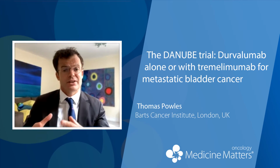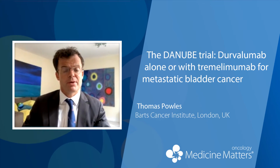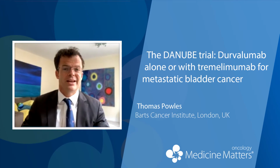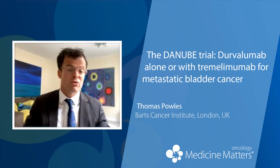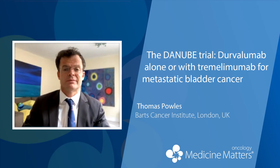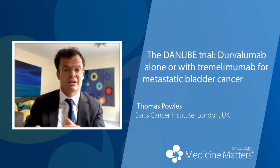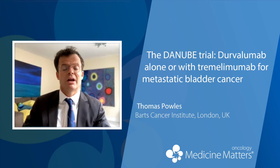When we looked at the safety profile, we could see that 60% of patients on the chemotherapy arm had grade 3 or 4 adverse events, but this dropped to about 15% in the durvalumab alone arm and 28% in the durvalumab plus tremelimumab arm, showing immune therapy overall being better tolerated than chemotherapy. Nevertheless, the summary of the trial showed that the durvalumab alone in the biomarker positives and durvalumab plus tremelimumab in the ITT population was not significant, and both arms of the trial were negative.